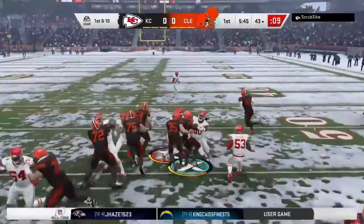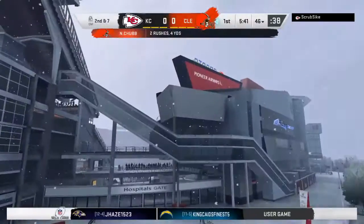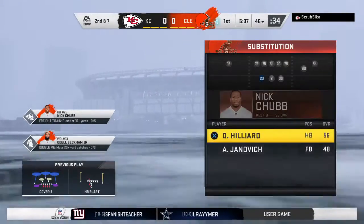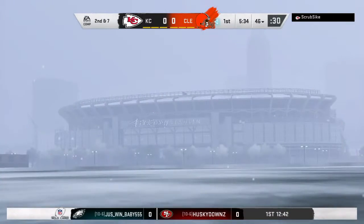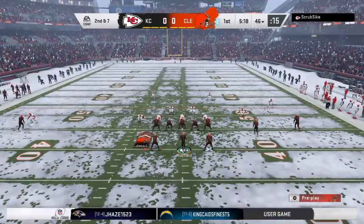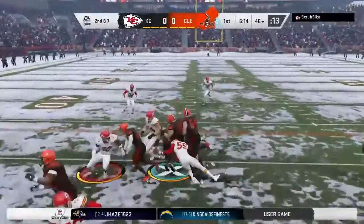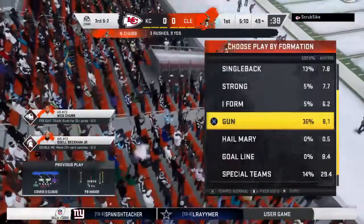On first down, they'll run with Chubb. Give him 3 on first down. It'll set up a 2nd and 7. Well, I think that's what they're going to need to do here in the first half. You've got to take some pressure off of this young quarterback, and no better way to do it than to establish the running game early. They go with Chubb on 2nd down, and he'll take it across the 50 and into Chief territory.